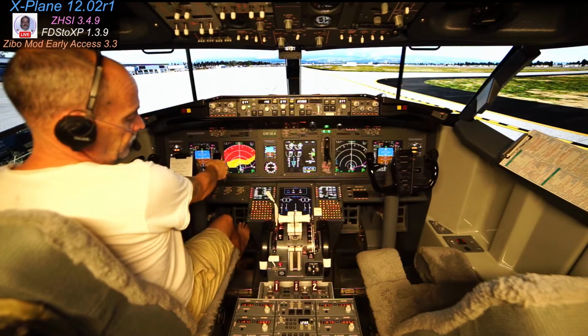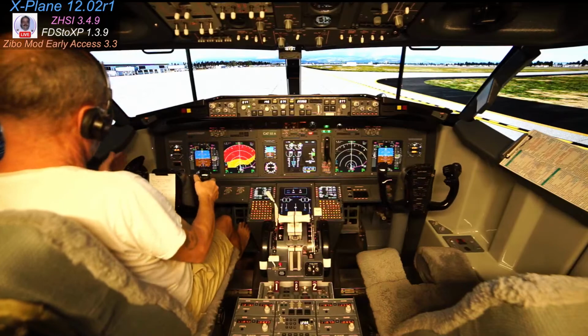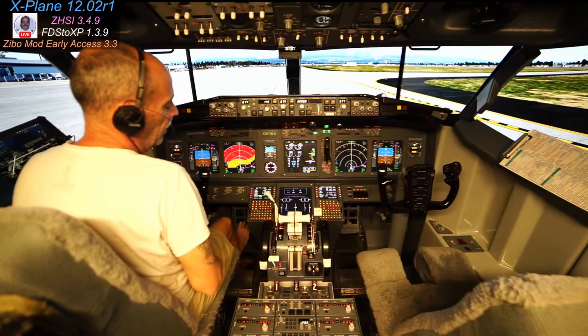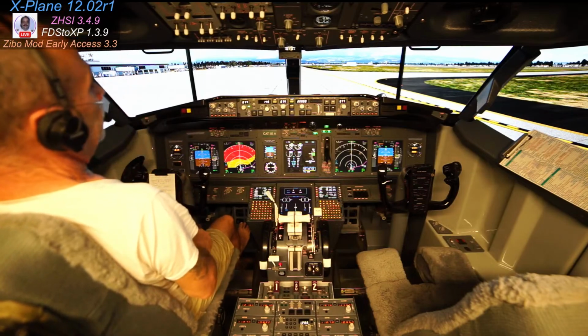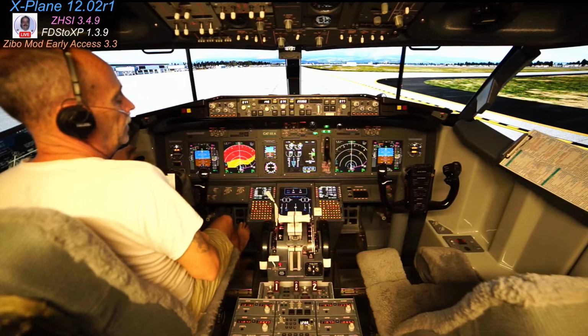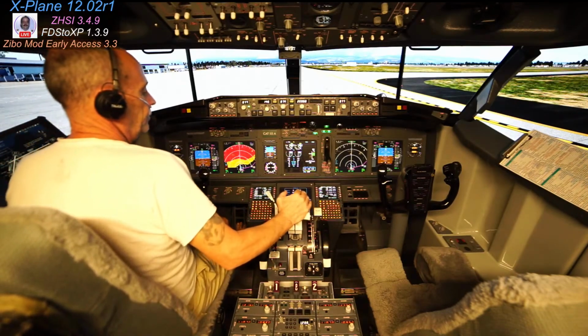Ground, American 575, taxi with Delta. 575, 1A taxi to B Charlie 5 with Alpha. Charlie 5 short of Alpha, American 575. All right.